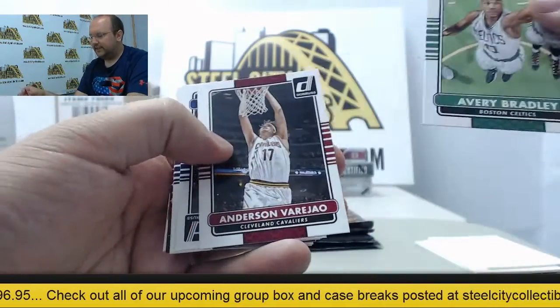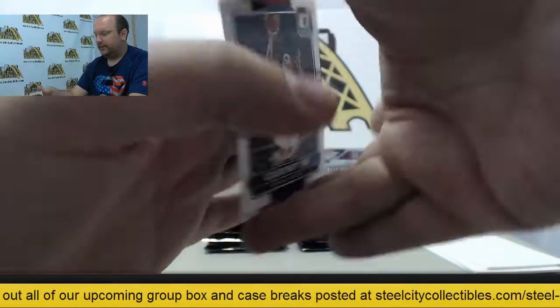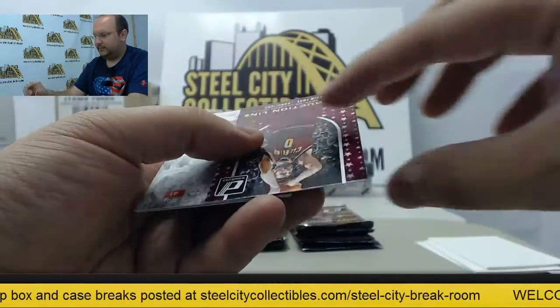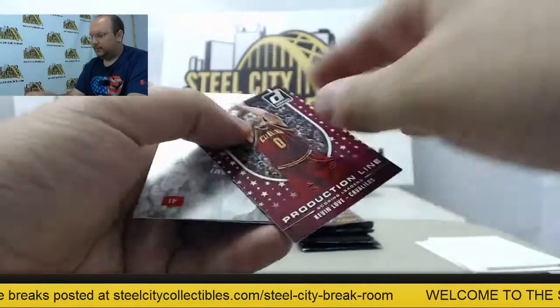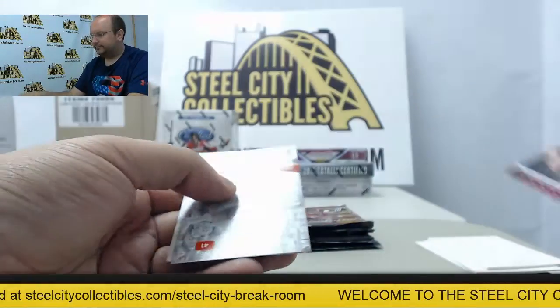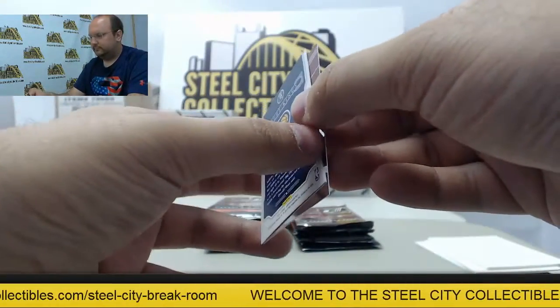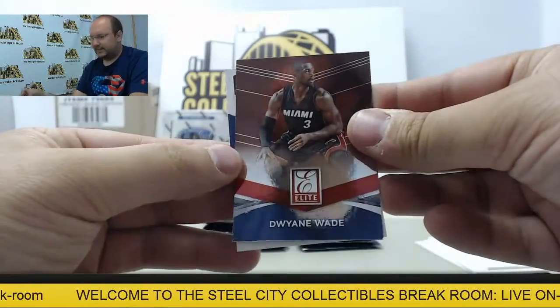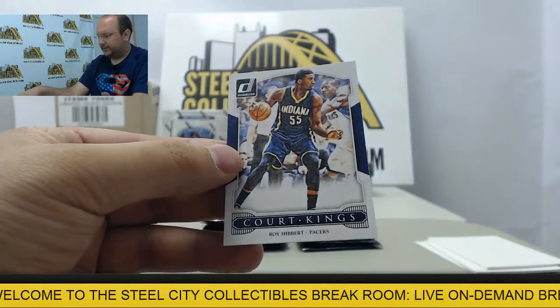Avery Bradley, Anderson Varejao, Courtney Lee, Raymond Felton, Gordon Hayward. Production Line, Kevin Love. Dwyane Wade Elite and Roy Hibbert Court Kings.